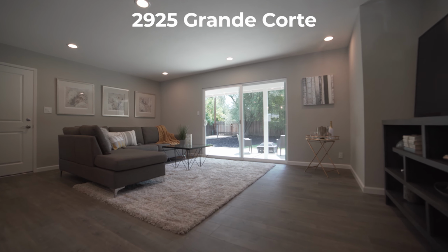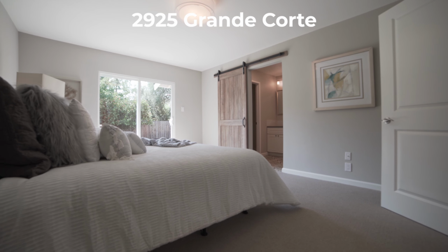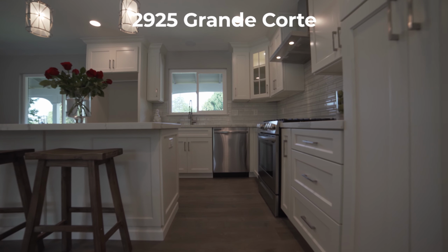And then comes staging and cleaning the property. Again, slam dunk. My client happens to be a stager, so that was really not an issue at all. I brought in a couple of pieces from my house just to fill in the blanks, adding a little extra Ashley touch to it, but it's beautiful. You guys have seen all of the pictures and the videos of 2925 Grande Corte. That part was really easy.